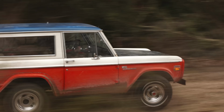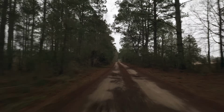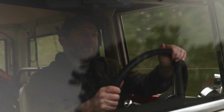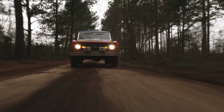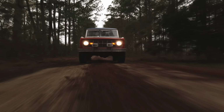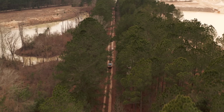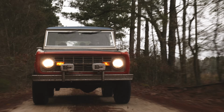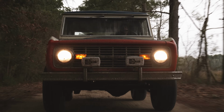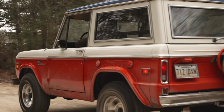This truck is a 1971 Stroppe Bronco, also known as the Baja Bronco. Bill Stroppe was a desert racer, and he caught Ford's eye when he won the Baja 1000 and the Baja 500. They approached him with the concept of him building a special Bronco to honor his success in racing Fords, but also to bring something to the public. And so the Stroppe Baja Bronco was thus born.